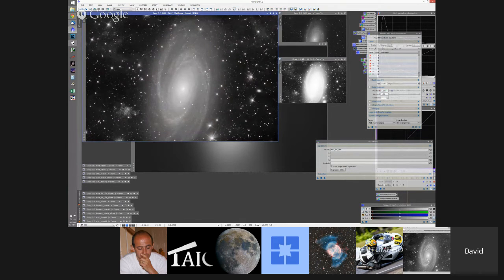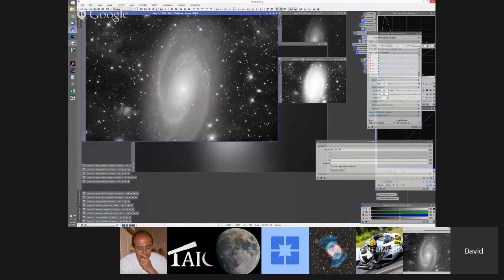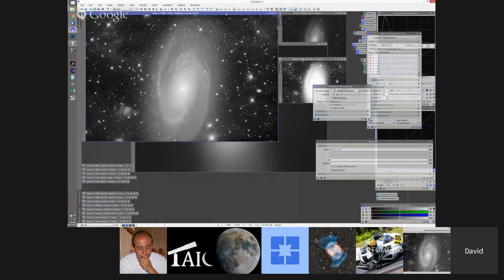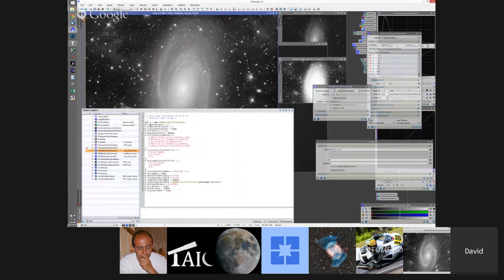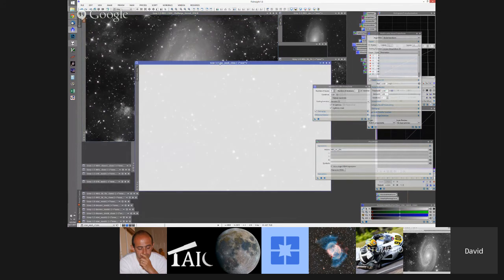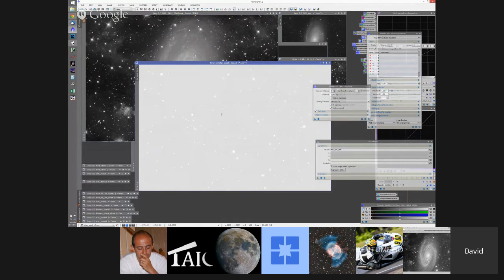I think after this, it's mostly just some minor histogram transformations, and then here I get into a range where I'm doing some HDR Multiscale Transforms. Let me bring that up real quick. The first one I do is a larger scale one, and typically when I do these, I'm using a mask. So I have the star mask clone, and that star mask clone, let me bring that guy up, is essentially a star mask that I've brought the background level up really high.